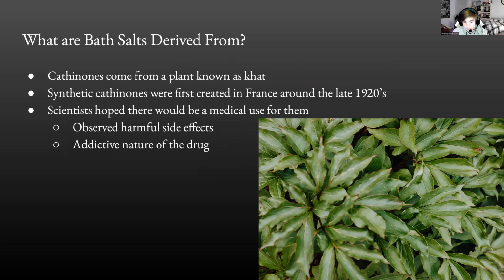Natural cathinones come from a plant known as khat in Africa. People discovered that if you chewed on this plant's leaves or smoked it, you would receive a stimulant-like effect. And scientists hoped that they could replicate this effect and use it for medical purposes.